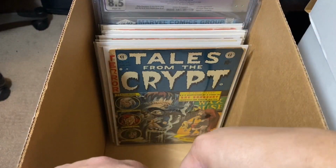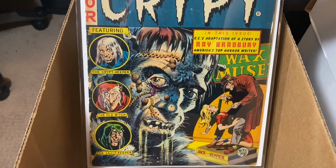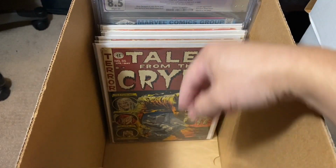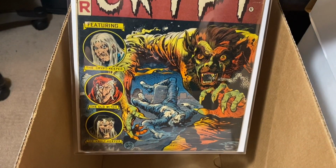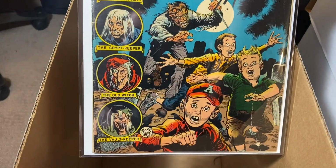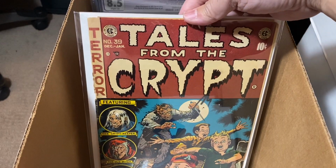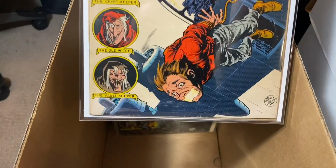Super nice EC book. Two copies of that. Here's a nice Tales from the Crypt Frankenstein cover, classic Jack Davis art. There's a very nice werewolf cover by Jack Davis, Tales from the Crypt. And some more Tales from the Crypt. These are lower grade, but they present very nice.